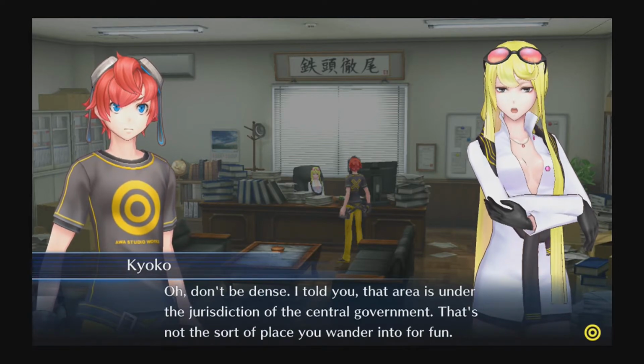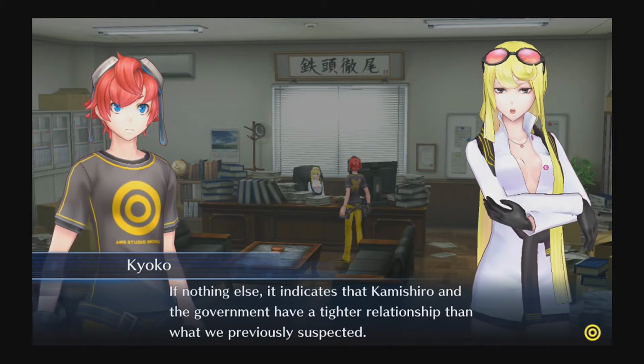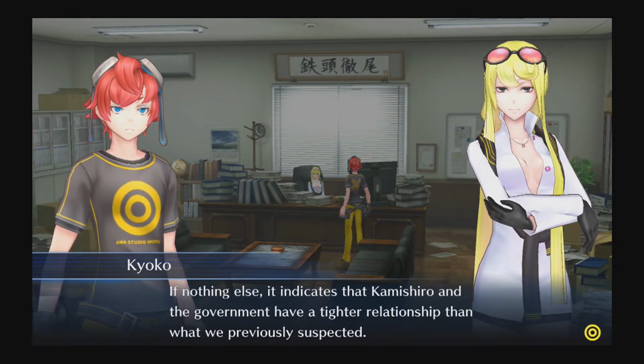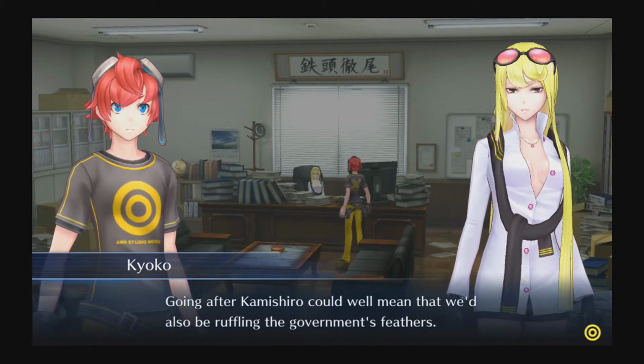I told you that was an area under the jurisdiction of the central government. That's not the sort of place you wander into for fun. If nothing else, it indicates that Kamishiro and the government have a tighter relationship than what we previously suspected. Going after Kamishiro could well mean that we'd also be ruffling the government's feathers.